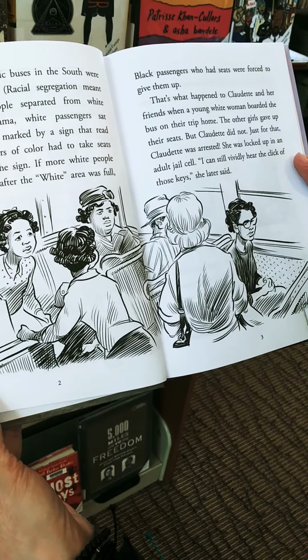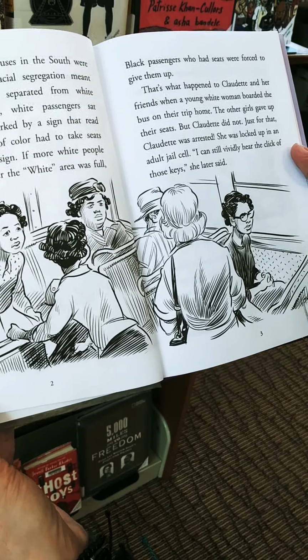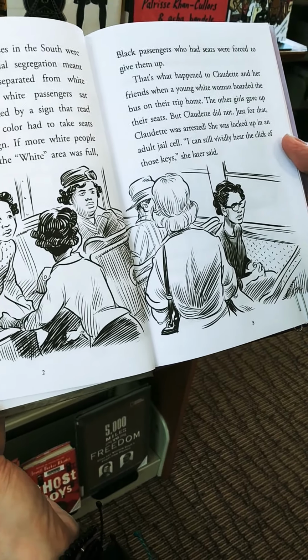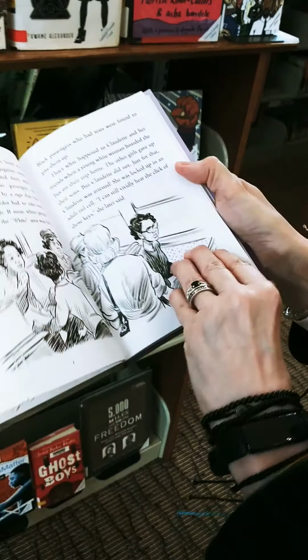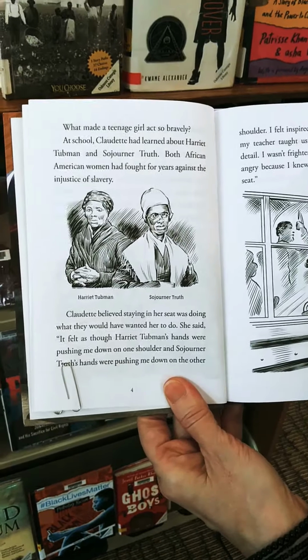Just for that, Claudette was arrested. She was locked up in an adult jail cell. "I can still vividly hear the click of those keys," she later said. What made a teenage girl act so bravely?